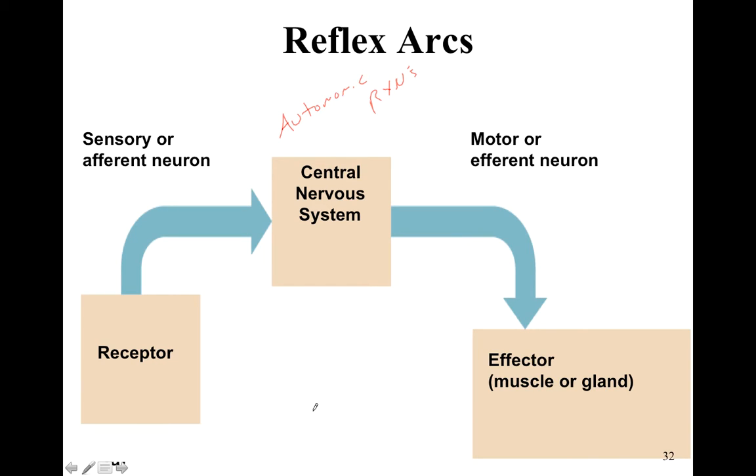We have a simple reflex arc, and the simple reflex arc starts with just a receptor. Now, a receptor is somewhere in the PNS, and it receives a signal. So it could be a light signal, it could be a pressure, touch receptor, some receptor somewhere, could be a pain receptor, and it sends a signal to the central nervous system. Now, really what we're talking about here is, for the most part, we're going to be talking about the spinal cord.